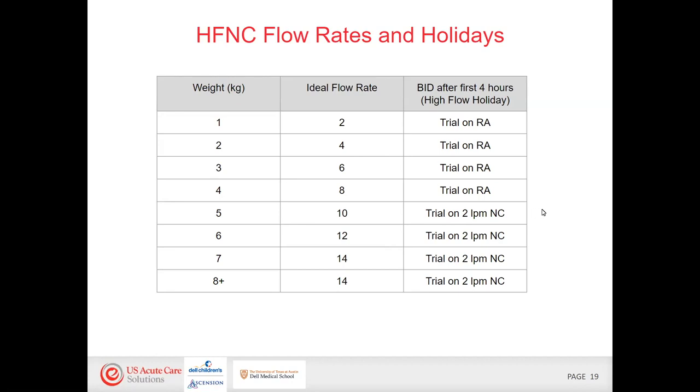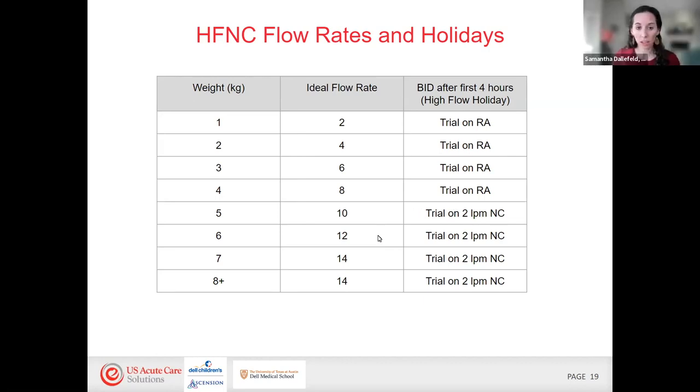Sam, do you have any feedback on the flow rates before I go into the holiday? No, all that is great. There was a study that came out a few years ago that looked at flow rates and where patients were seeing improvement in their work of breathing. And less than 8 kilos, it was often about 1.5 per kilo. And then above 8 kilos, it was closer to 2 per kilo. So that's kind of where we find this, and where anecdotally we see that improvement is somewhere around that 1.5 to 2 liters. But I often recommend to just try to finesse it.